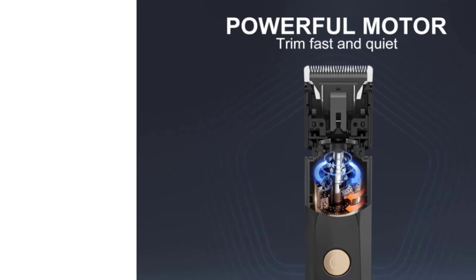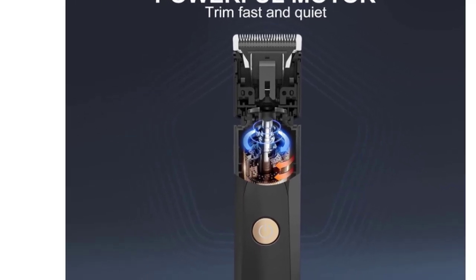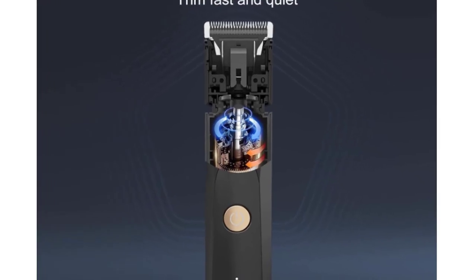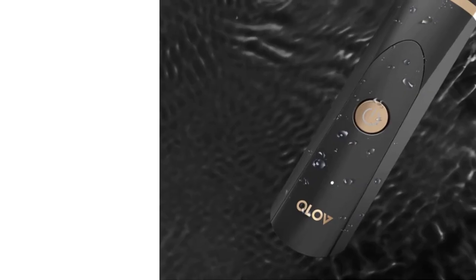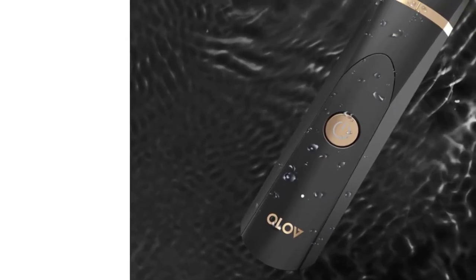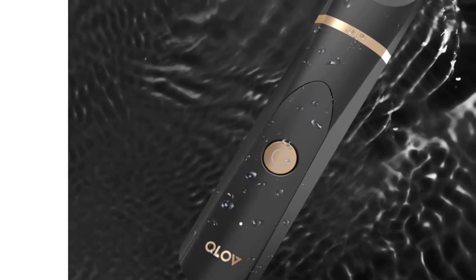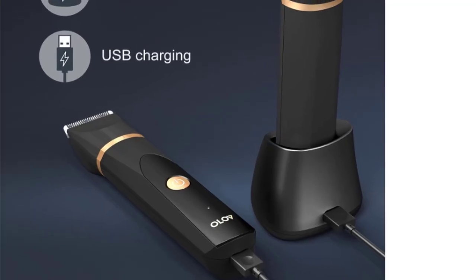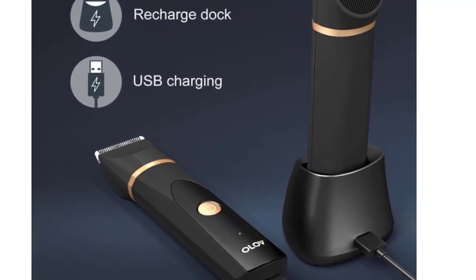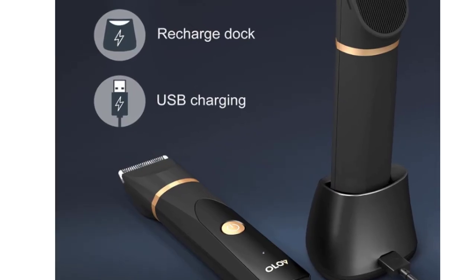I decided to test it in the shower, and let me tell you, it performed admirably. The waterproof feature allowed me to rinse away the hair effortlessly, which made the cleanup process a breeze. The trimmer comes with 2 adjustable trimming guards, allowing for different hair lengths, which is a fantastic feature for those who prefer various styles. The skin-friendly blades meant I didn't have to worry about irritation or cuts, even in sensitive areas. I also love how easy it is to clean.